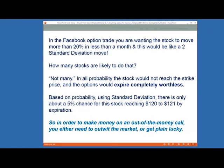So based on probability, and with options that's a great thing too, we can theoretically measure probabilities using standard deviation. There's only about a 5% chance for the stock in this example to reach 120 to 121 by expiration. So in order to make your money on out-of-the-money calls or options in general, you need to either outwit the market or get plain lucky. And there's an old phrase in a blues song that said, if I had no bad luck, I'd have no luck at all. And that pretty much summarizes which way the luck usually turns, right?